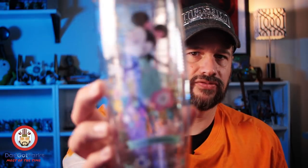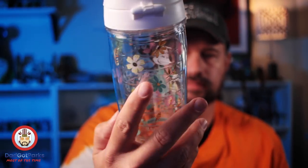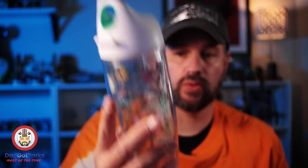And it has like a nice little hook. And these are really pretty. These are Flower and Garden, last year's Flower and Garden, 2020. Flower and Garden 2021's coming up. And these were only $2.99. This is normally $30. So that's a huge discount. And it's Tervis, which is a great brand. I was very excited to score one of these. We'll probably bring this to the park one day.